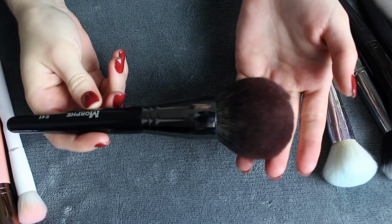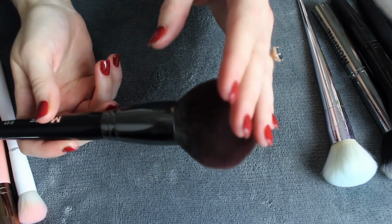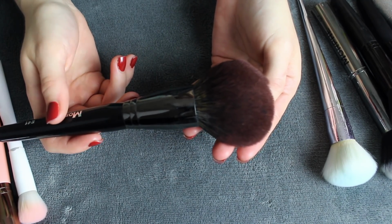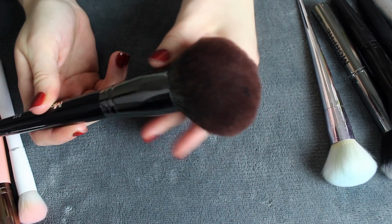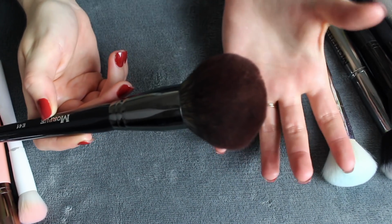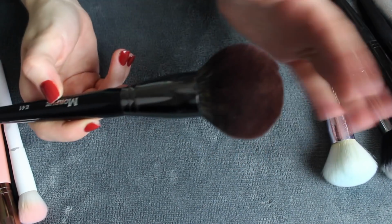My biggest one is this Morphe E41. I started using this again recently just to set powder on my whole face really quick. It does the job fast, it works fine. The bristles still feel really good. I did like the Elite collection a lot. Out of all the Morphe brushes, the Elite are the ones that I still think are really solid brushes. I'm gonna keep this guy.